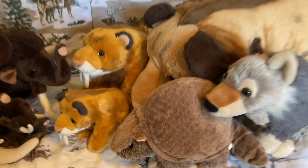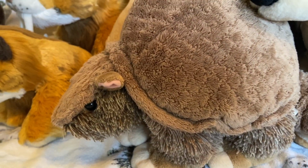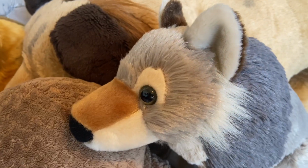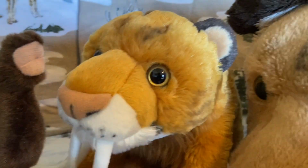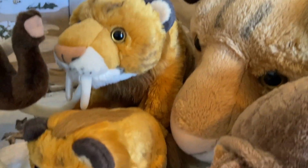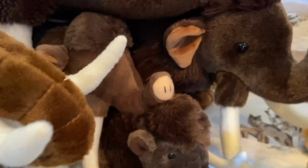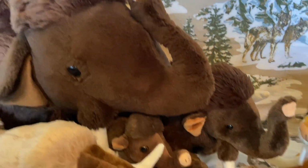So we are joined here by Gorden, who is a Wild Republic Glyptodon. And we are also joined here by Dirus, who is a Wild Republic direwolf. And then of course you have me, and then we got Smilus and Sylus, and we are all Wild Republic saber-toothed cat plushies. And then we've also got, of course, Wooly, and we got Marlowe and Morgan and Madoma, who are all Wild Republic woolly mammoth plush animals.